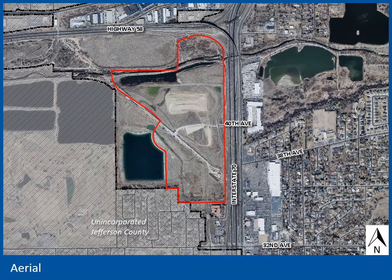We'll start with an aerial. The subject site is outlined here in red. Many of you are familiar with the property. It's located west of I-70, south of Highway 58 and Clear Creek, and north of 32nd Avenue. The property is known as Clear Creek Crossing and is about 110 acres in size.